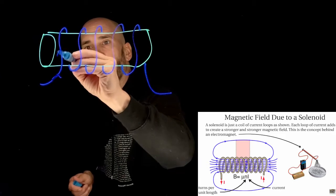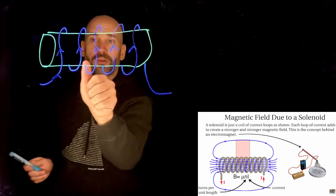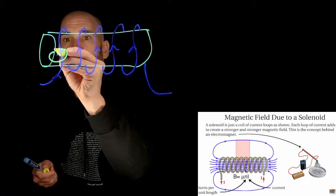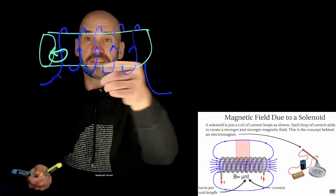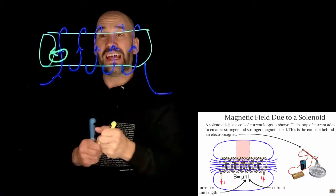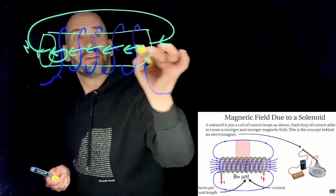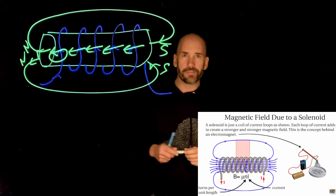Now, if there's a current in here, current, current, current, and we use that same right-hand rule, pointing my thumb in the direction of the current, there's going to be a magnetic field that wraps around and comes back out in this direction. So on the inside of this coil, all these magnetic fields point in the same direction, and they all add up. A little magnetic field, little magnetic field, little magnetic field adds up to one big magnetic field, where this end is like a North Pole and this end is like a South Pole. Cool, right?